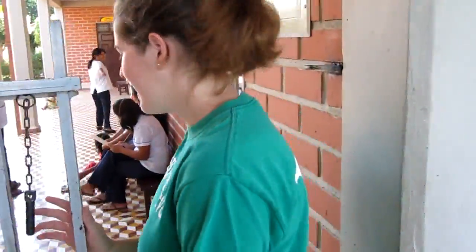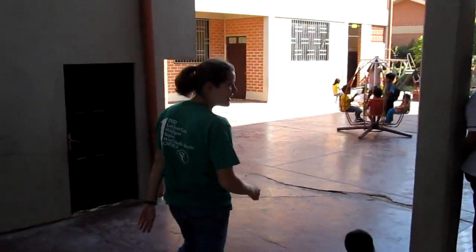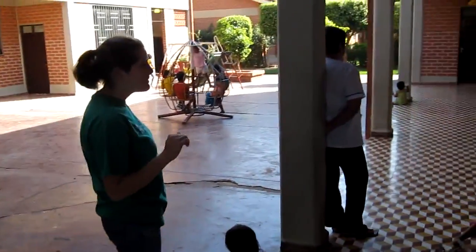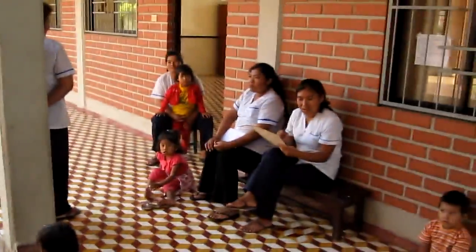This is the Guarderia. Estamos haciendo una película para nuestra familia, part of it.